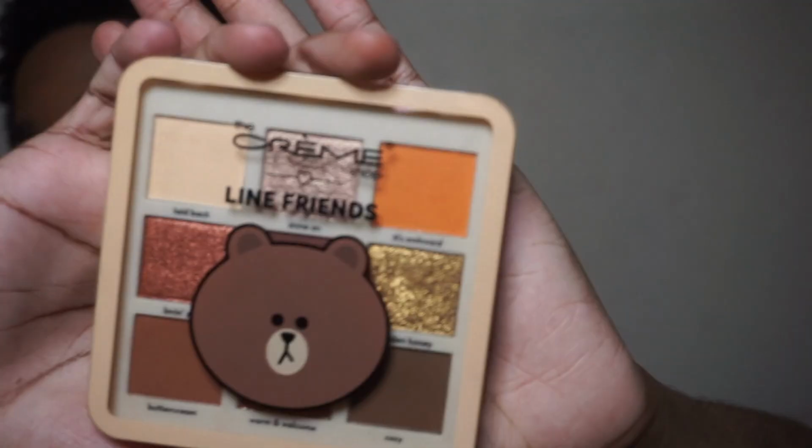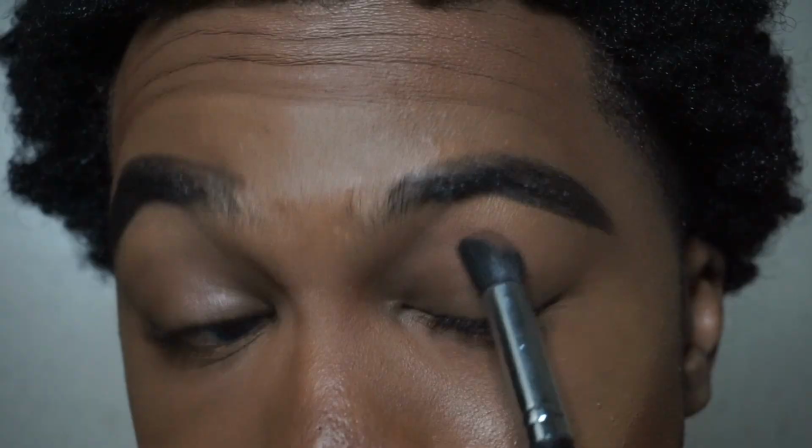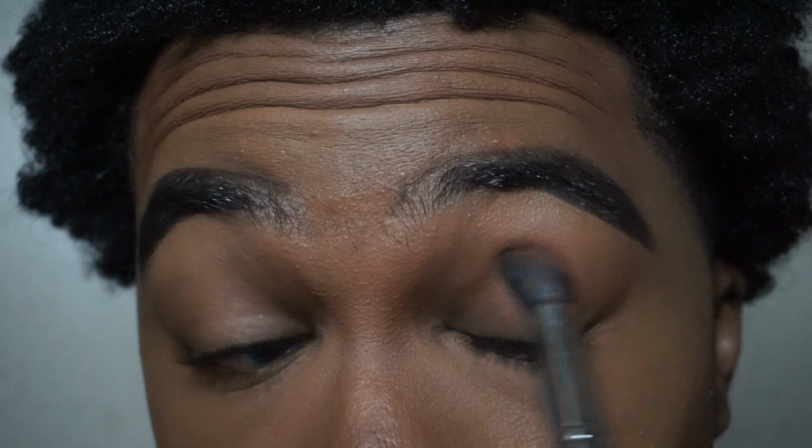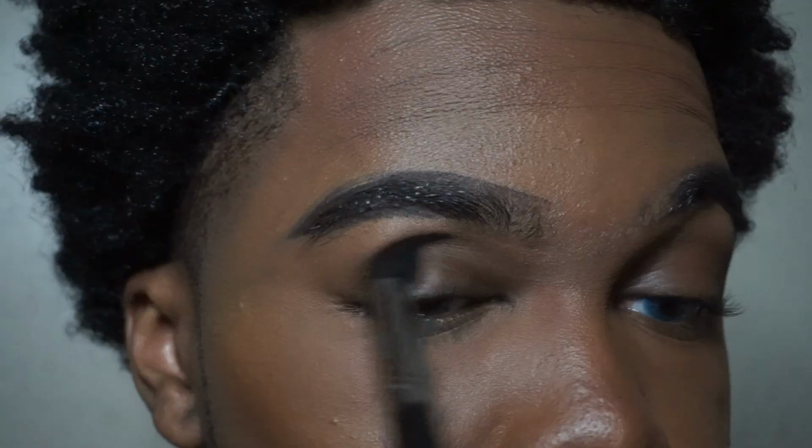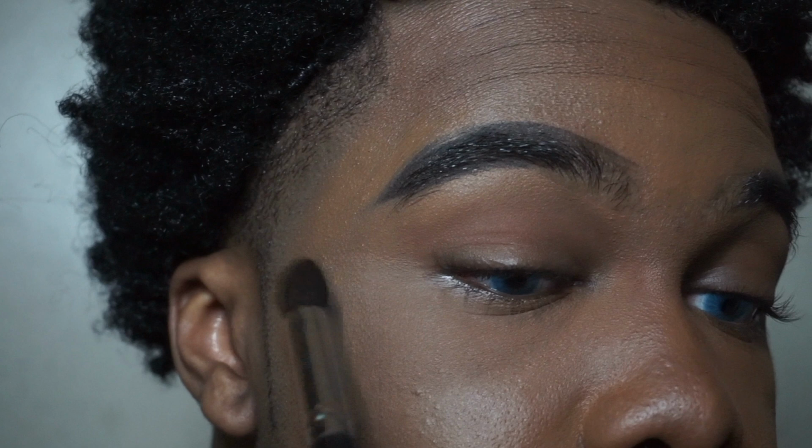Now we're gonna go into eyes. I have been using the Creme Shop Line Friends eyeshadow palette. So I'm just going with that light brown shade that's in that palette, and I'll leave the shade name floating right here. I'm just taking that as my base color. So we're just gonna create a regular neutral eyeshadow look. Nothing too crazy, nothing too dramatic.